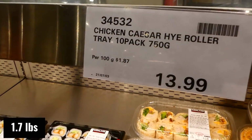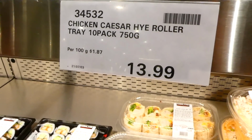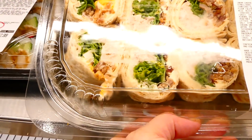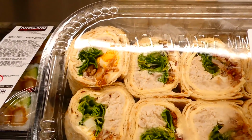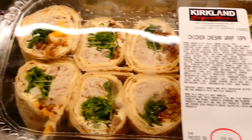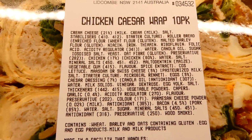And they've got chicken Caesar high roller tray. This is a 10-pack. It's 750 grams for $14. So they're chicken Caesar wraps. It looks like they've got cheese in that. Or no, it's got egg. So it's whatever's in the chicken salad. So it's egg, lettuce, bacon, and chicken in a wrap with, it looks like, oh, it does have cheese in it. And I'll just show you the ingredients.